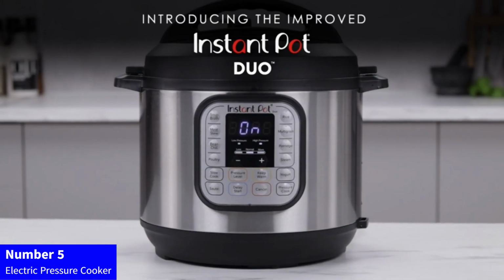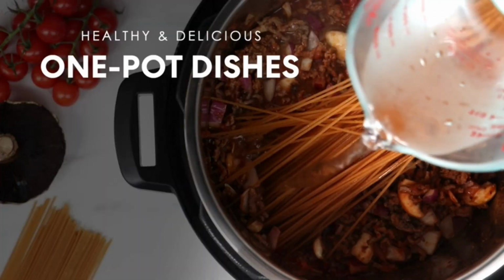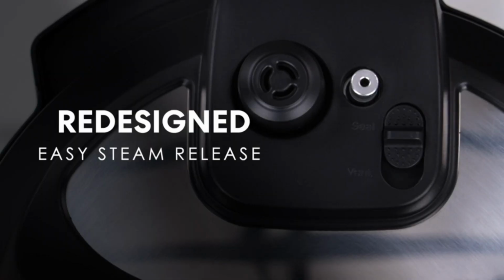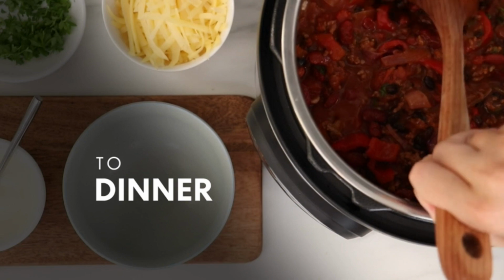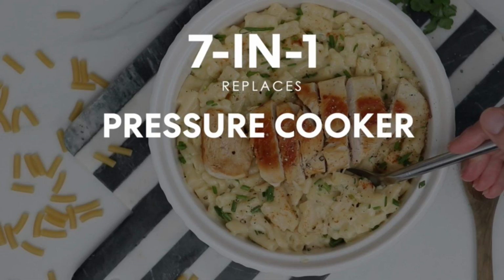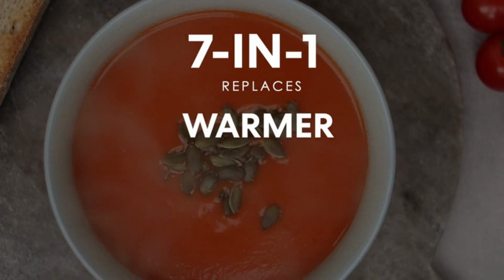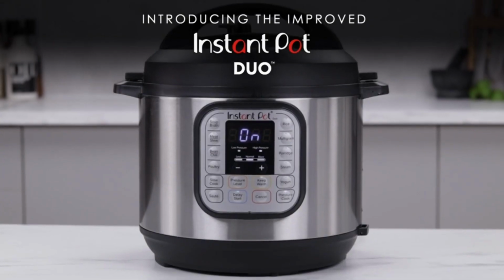Number 5. Electric Pressure Cooker. Experience culinary versatility with the Instant Pot Duo 7-in-1 electric pressure cooker in sleek stainless steel. This 8-quart powerhouse combines 7 kitchen appliances in one: pressure cooker, slow cooker, rice cooker, steamer, sauté, yogurt maker, warmer, and sterilizer. Included with the Instant Pot is an app featuring over 800 recipes for endless inspiration.